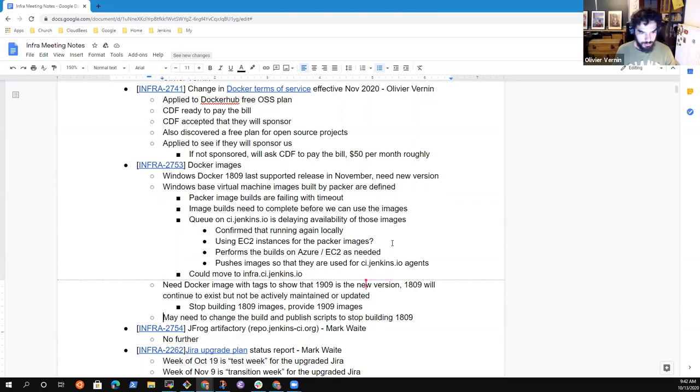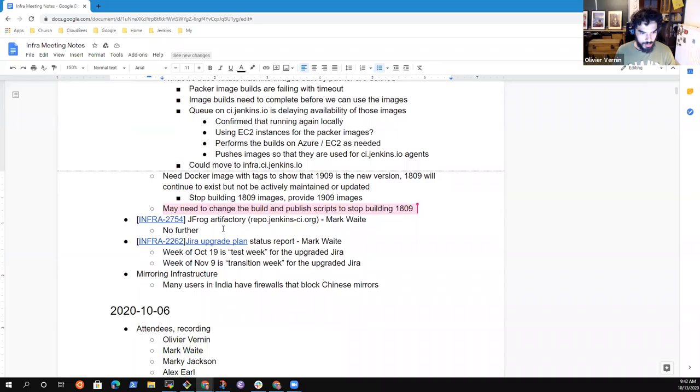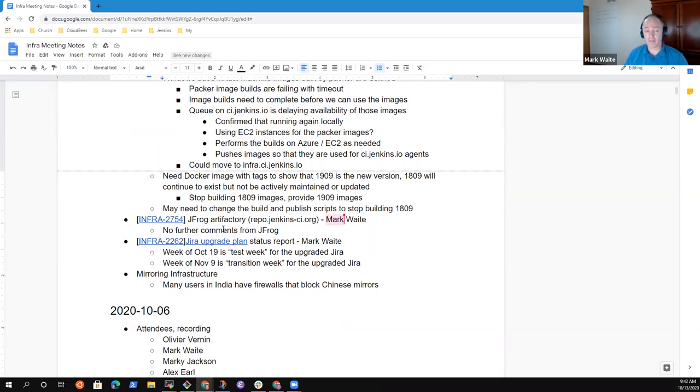Any other question? Nope. Then I propose to quickly move to the next one, which is the repo, the Jenkins ci.org, so the work being done by JFrog. I don't think we have any news here. Mark, have you received email from JFrog? I have not, and I've not seen any mention from Daniel Beck either of anything from them. Okay, so let's move to the next topic.